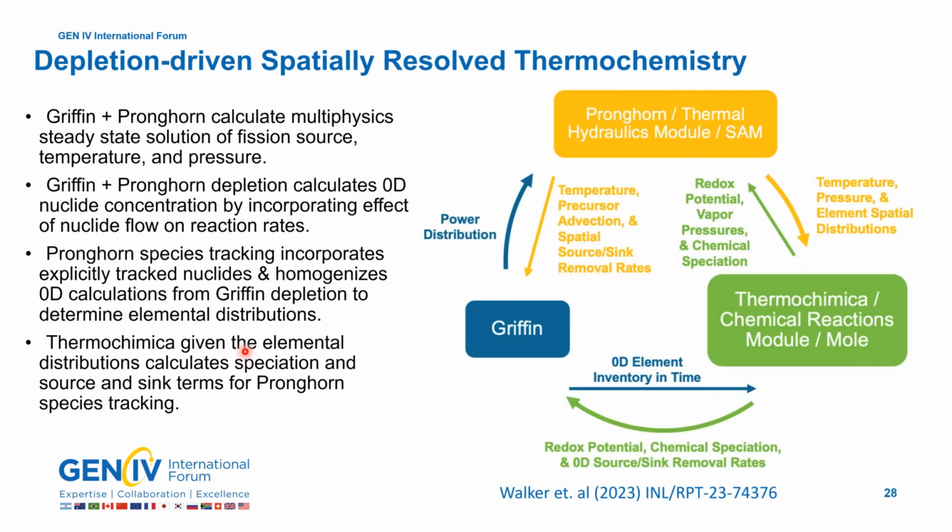Then we really want to look at the whole picture, right? We want to look at depletion-driven spatially resolved thermochemistry. So we want to couple our spatially resolved chemistry, but we also want to incorporate our depletion steps into how that actually changes our overall chemistry of the system at a small time scale, but also at a large time scale where we can take large depletion steps.